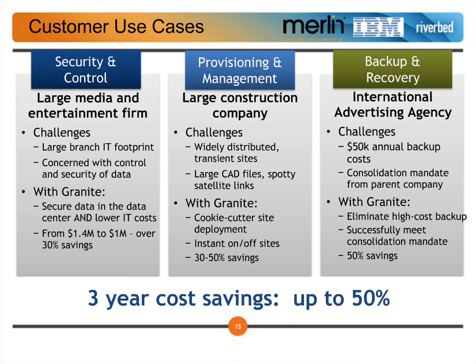So these were trailers that they were doing a lot of CAD work on, and CAD files, especially large ones, don't work well over the WAN, even with WAN optimization. So now they have this 1U appliance in the trailer going over a VSAT link that they can pre-populate all these CAD files and utilize them locally. And with Granite, they can push all the change blocks back and have everything protected back at the data center.